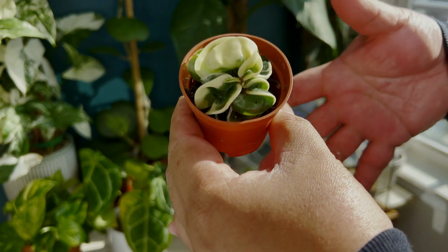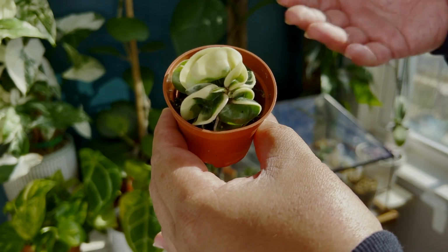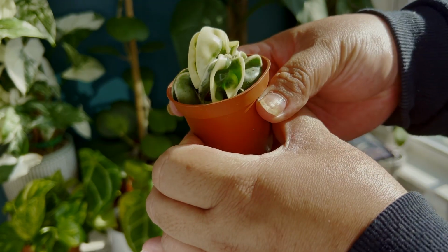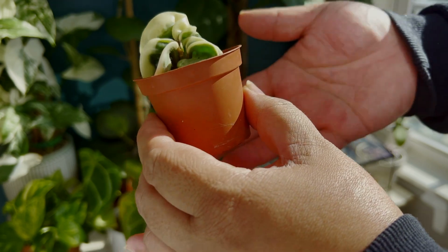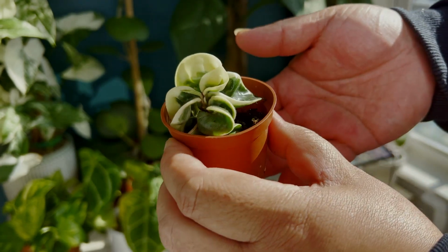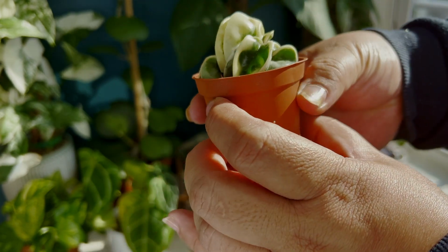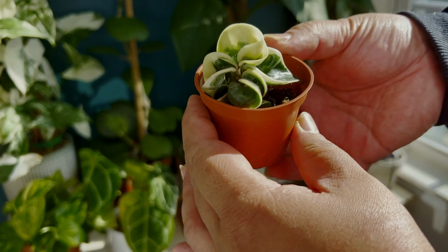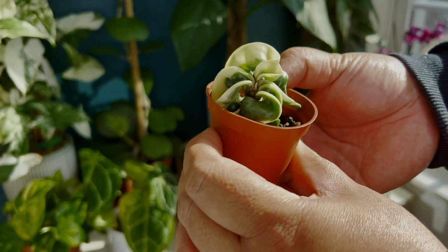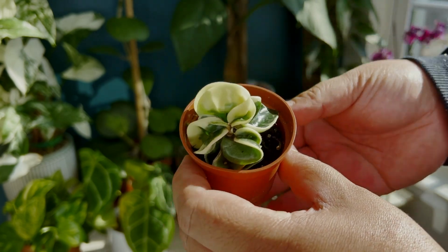So I'm really excited about this. It is a very slow growing Hoya, but I don't mind it. I like that I'm able to keep it in the mini greenhouse. And this is the same way I started out with my regular Hoya compacta, a very small cutting that I got off clearance from Lowe's, and now it's like a full 4-inch pot. So I'm hoping the same will happen with this Hoya carnosa compacta. Just have to be patient with it because it takes forever to grow.